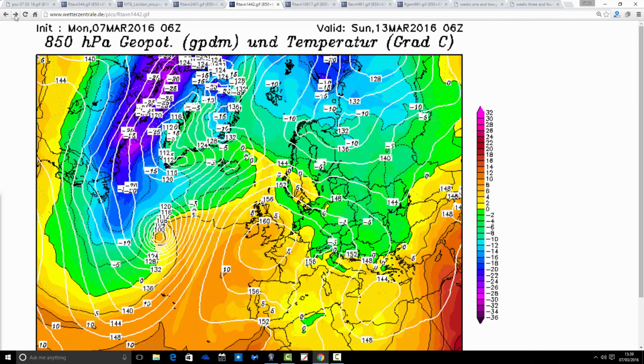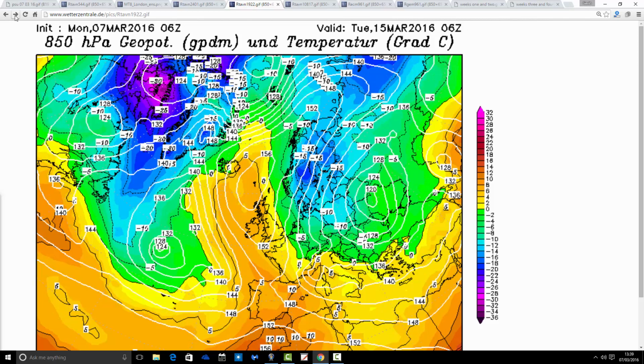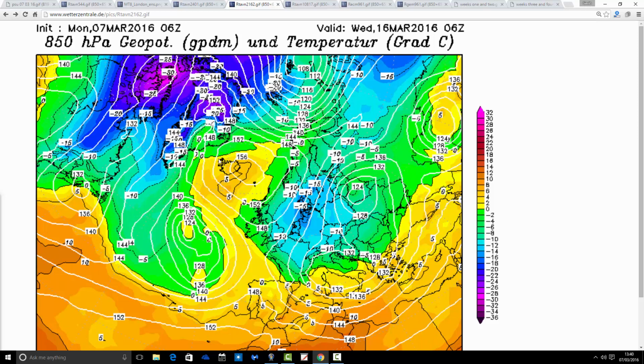It'll be a very pleasant spring-like weekend coming up. It's a little bit chilly at night, just about lasting to the start of next week. But as we go through to Tuesday, look at this cold pool beginning to gather across Scandinavia and central parts of Europe. We move through into Wednesday, and all of a sudden we're seeing that cold pool pushing across the country. We've got the -10 isotherm there moving through England and Wales. That is really very cold air, particularly for March.